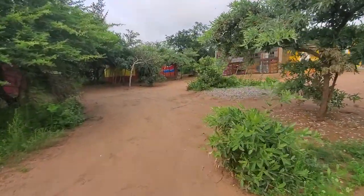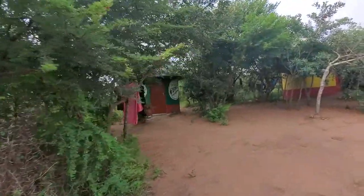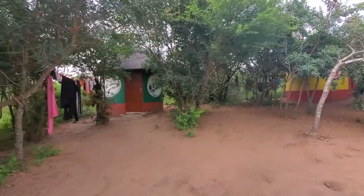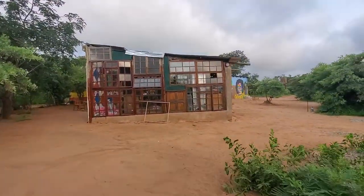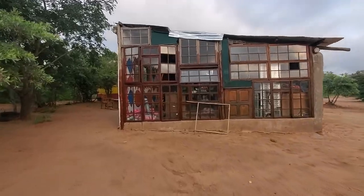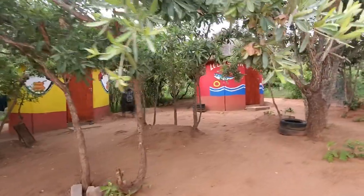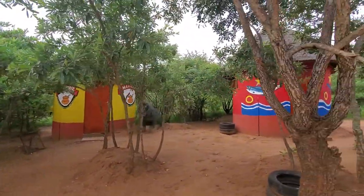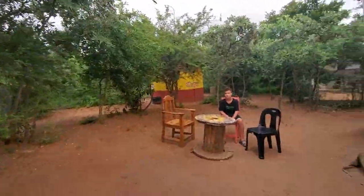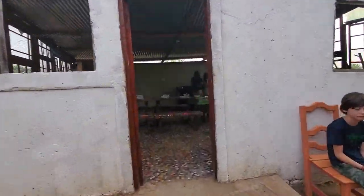So there's two areas where you can stay in here, one of which are these huts that are very nice. There's the wall to the kitchen, the window kitchen. Some more huts. Oh, morning, guys. There's more huts. And then if we go into the kitchen.